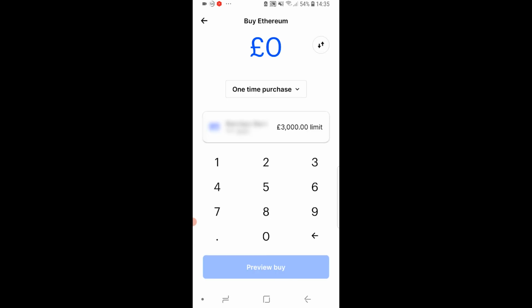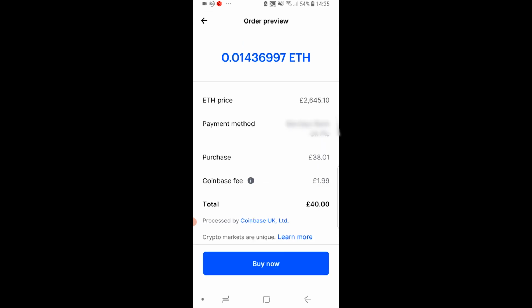So you can see my bank has been added. I've got a £3,000 limit. For the video, I'm just going to buy, let's say £40 worth of Ethereum. So I'm going to key in 40. Then I'm going to click on preview buy and it's going to give us an overview here.